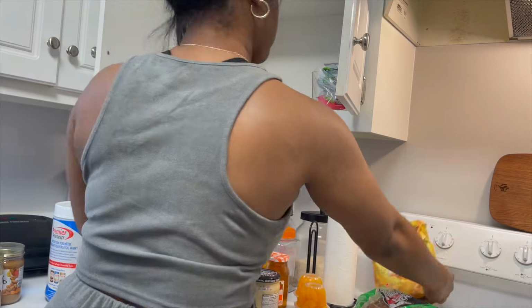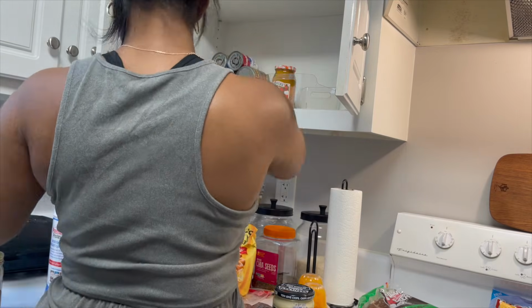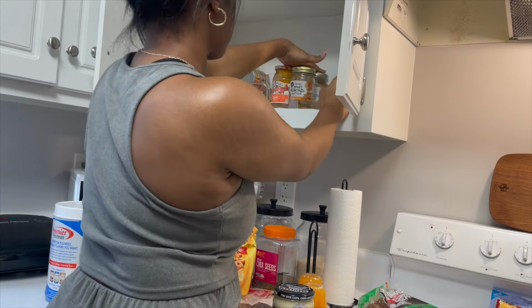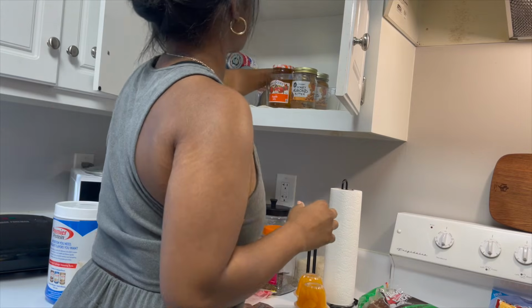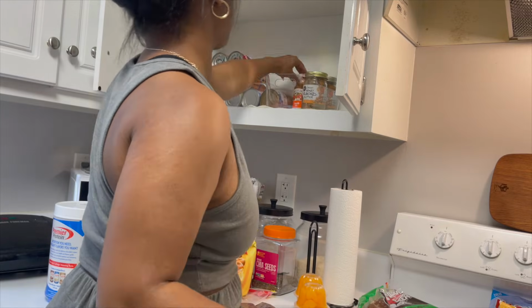Alright, and the last area that I tackled in this kitchen was the cabinet that I keep most of our canned goods in. I just added a can organizer. It's the same exact one that you saw me place in the fridge for the LaCroix drinks. I use that same can organizer for my canned goods.